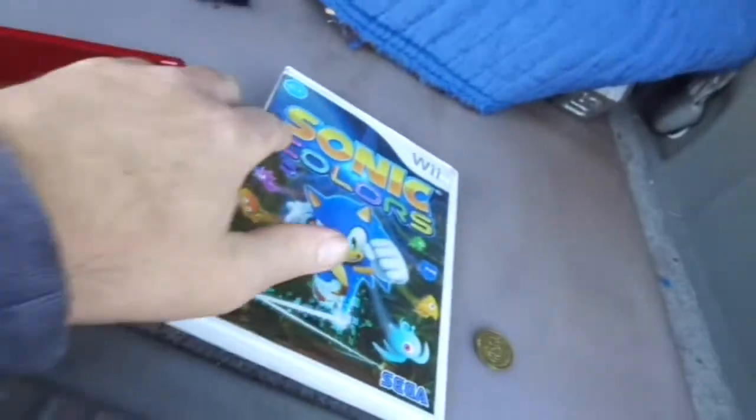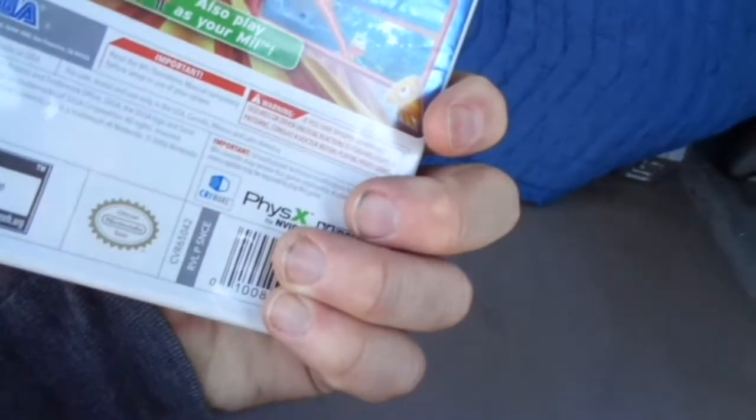$7, that's all I paid. $2 for this. I don't think it's probably more than maybe a $6 to $8 game. Maybe it's $10, I don't know. I'm going to look it up and find out. And this is pretty clean, so I'm just going to put that right out.